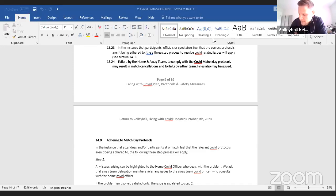Norma, just on that, thanks for taking us through each point. Just to reiterate, at the start we did share the infographic overview, that at level 3, spectators aren't permitted. All matches are behind closed doors. The only exemption from that would be if a parent or guardian is there in a safeguarding capacity, but spectators aren't permitted at level 3.